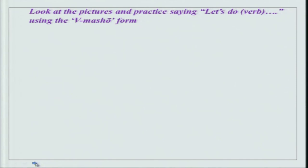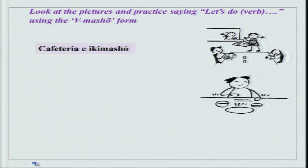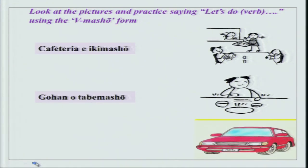Now, look at the pictures and say let's do whatever the verb is saying and use masho form. Look at this picture over here. Let us see what they are doing. They are in the cafeteria. So, before that, cafeteria e ikimasho, place e ikimasho. Then the second one, look at this picture. This gentleman is eating. So, before that, gohan o tabemasho. Gohan is food and gohan is also cooked rice. Then the third one is kuruma. Kuruma de ikimasho. So, let's go by kuruma.